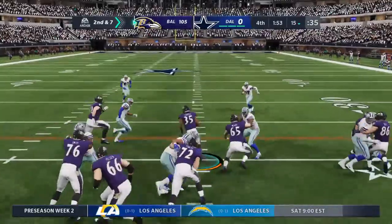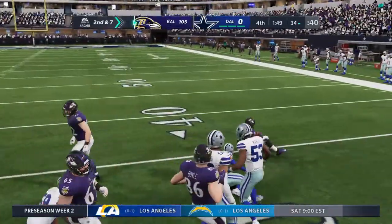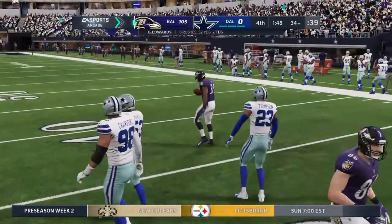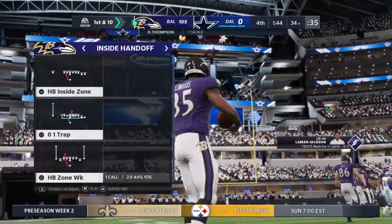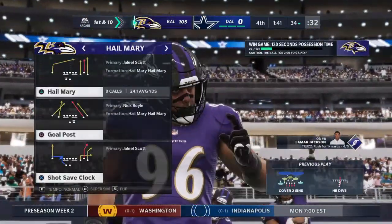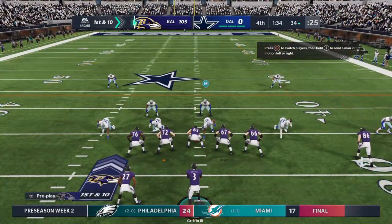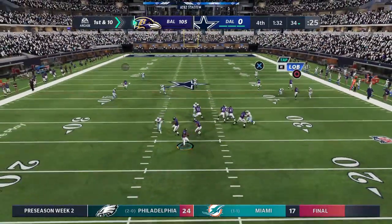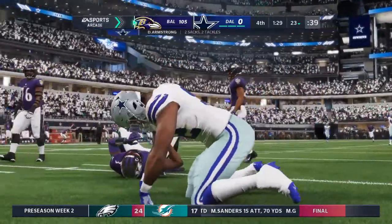They'll try and run some clock here as they keep it on the ground. And he'll be corralled right around the 34. Edwards, the ball carrier. He's tackled at the 34-yard line. I know we're in the era of wide-open football, a lot of spread formations, more space, but there's still a spot for power football, and we just saw some of it right there. How about that run?